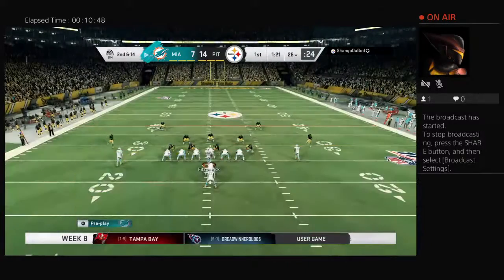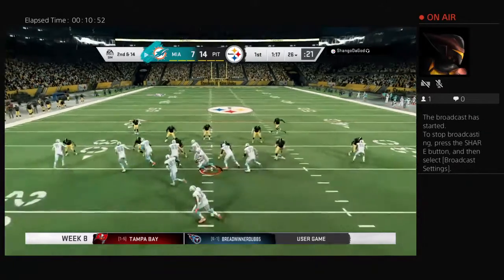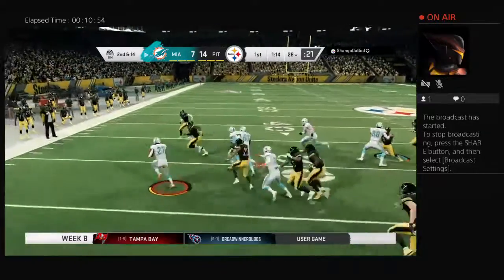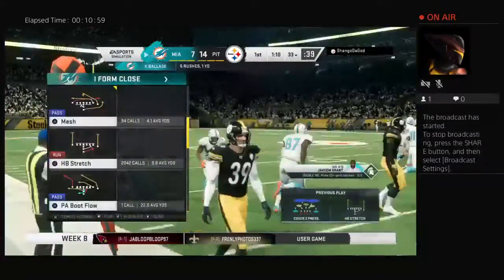Well, the first play of the drive lost 4. Now they'll look to move it forward here on 2nd and 14. They run it with Balaj. And he's going to get about 7 yards on that one, up to around the 33.